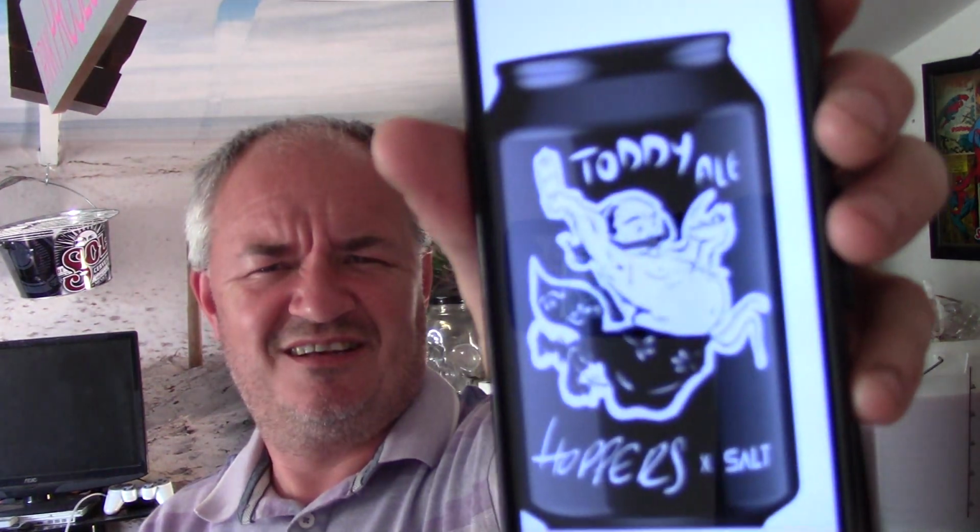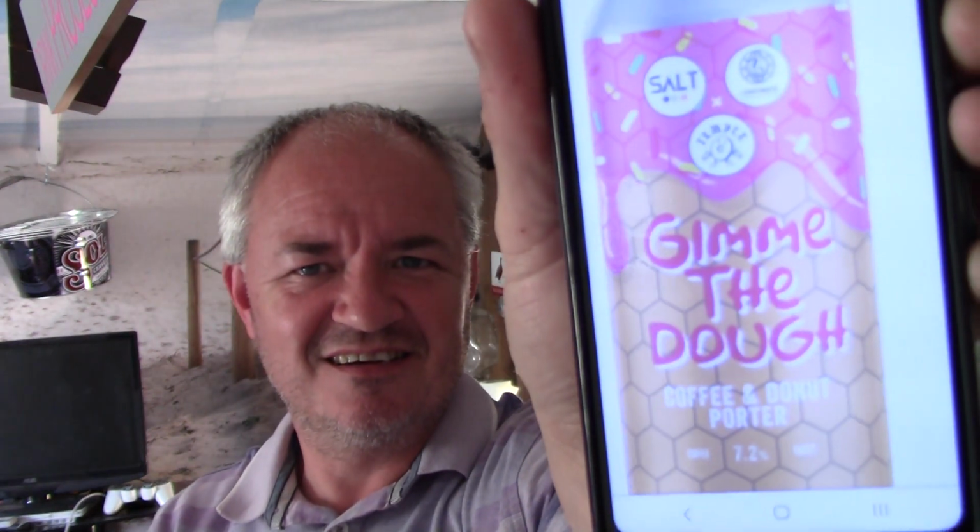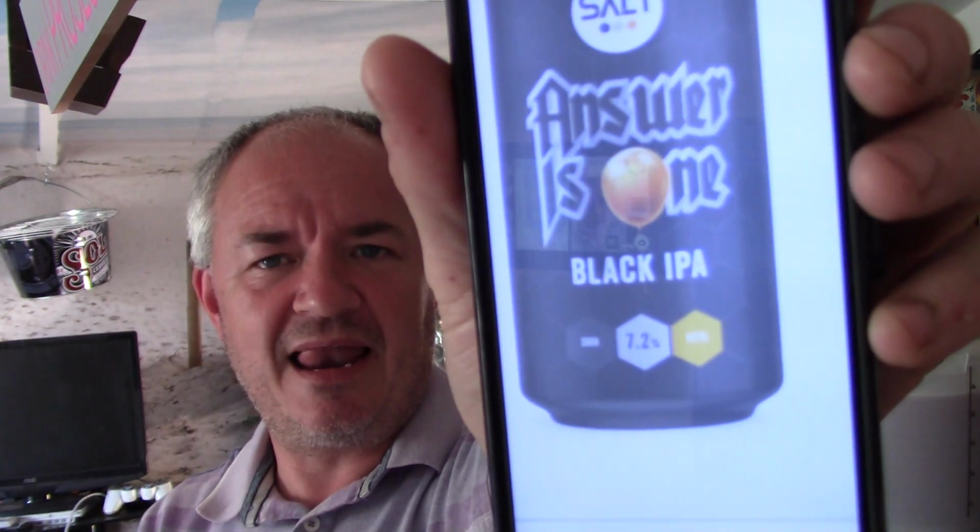Sounds gorgeous. And then there's Toddy Ale, Hoppers Salt. That's another one. And I think that's it. No. And then there's a collaboration with Free Brewery. That's got to be something different. A coffee and donut porter. Give me the dough, 7.2%. That sounds really interesting too. Another one, Answer Is Me, a black IPA, 7.2%. Jute Session IPA, yeah, I've done with them already.